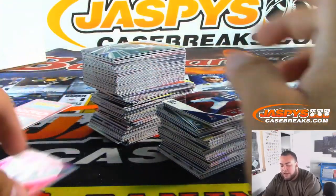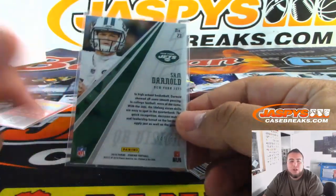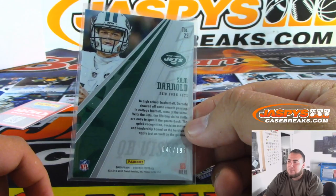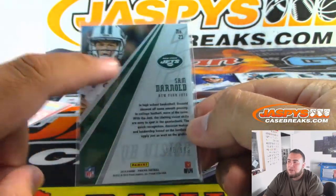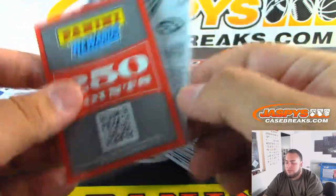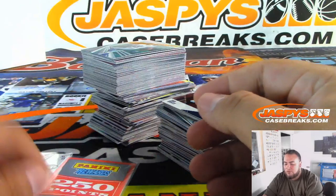And again, I may have passed through more Jets and Houston Texans, but I caught this one. So we're going to randomize the customer names just in case there's more than just this Sam Darnold. The customer at number one will get any Jets or Houston Texans hits. And then number two will get 250 points. So that's how we'll do it. Any Jets, Houston Texans at number one, points at number two.